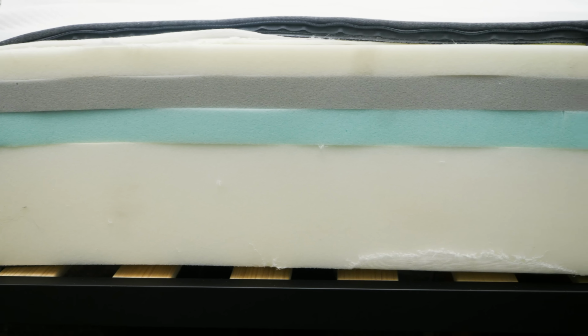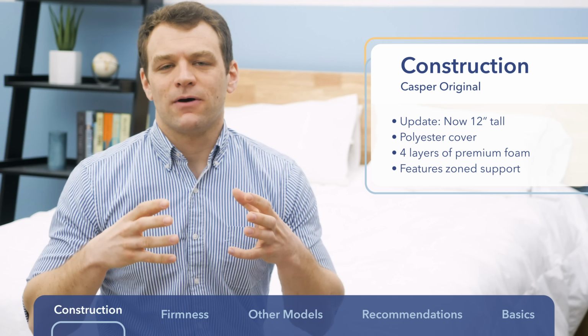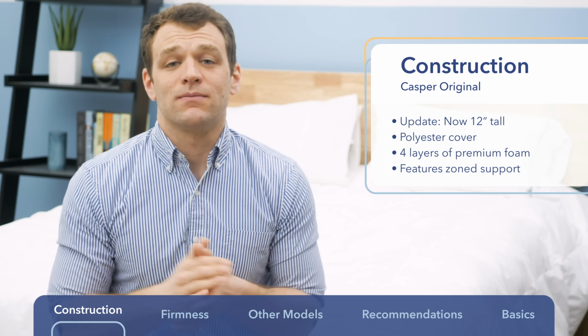Now below that, we have the support center of the mattress, which is a high density polyfoam base. Now, high density polyfoam is a really common material that's used in a lot of bed-in-a-box mattresses because it's really firm, it's got a quick response to pressure, and it provides support to the mattress overall.